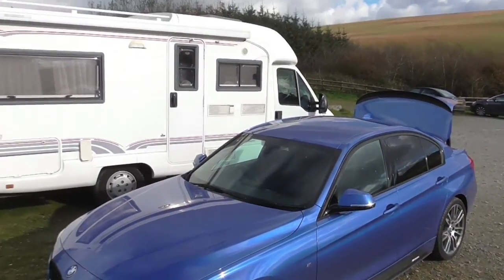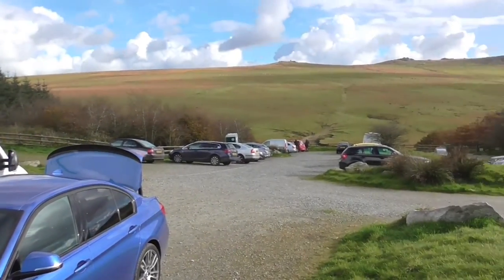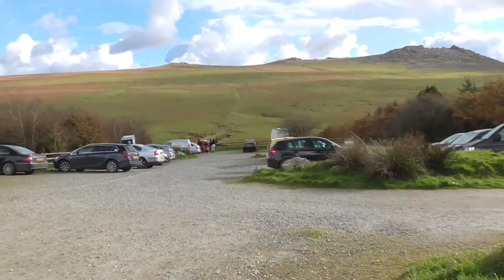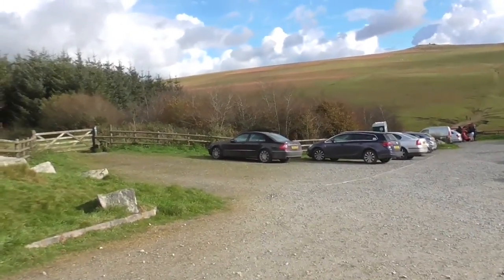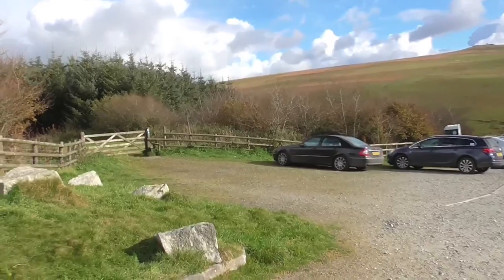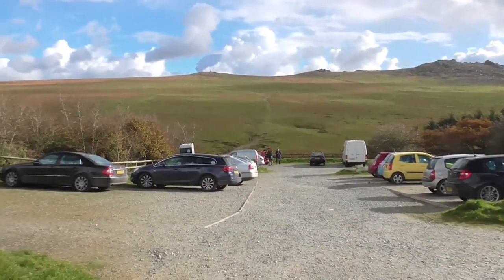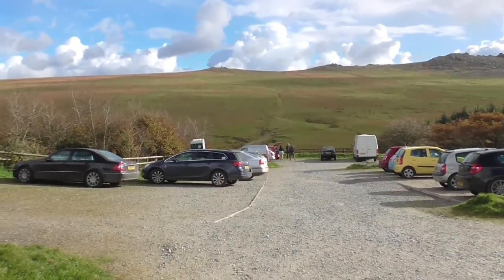Right, back at the car park. But I tell you what, look how busy it is now. This is worth noting, you see. I'm not one for crowds. I like places on my own, really, ideally. But look at that. When we came here at the start, I got here about 8:30 in the morning, and it was dead. There's no one here.